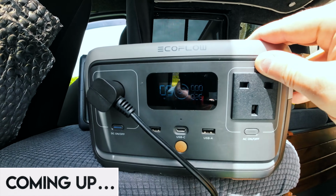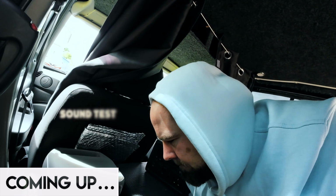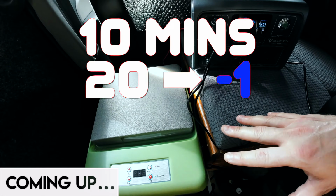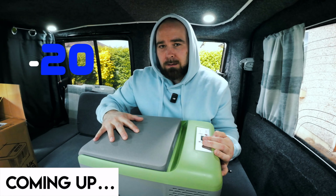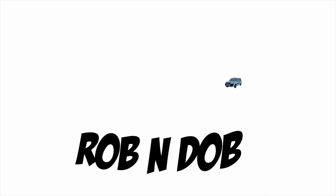But the EcoFlow is only at 20 and 30 watts. It's very quiet as well. That literally took 10 minutes from 20 degrees. You can actually go down to -20. If you've got a micro camper or you camp in your car, you need to look at this fridge. Recording on the video, so 3, 2, 1.